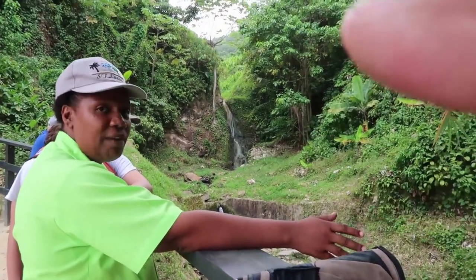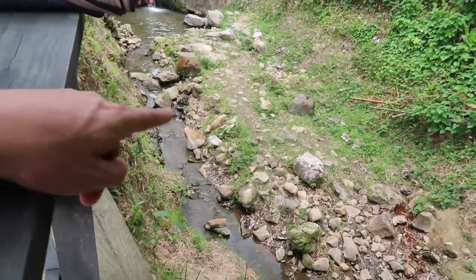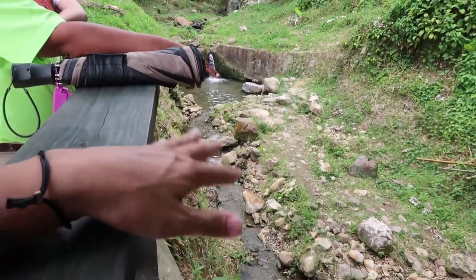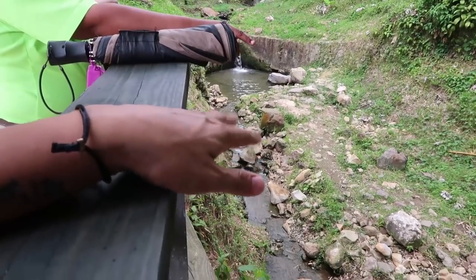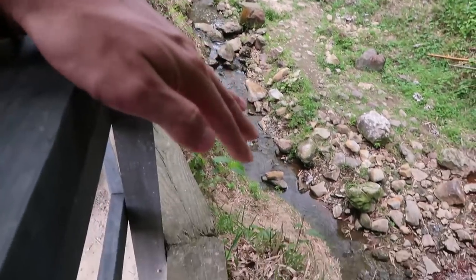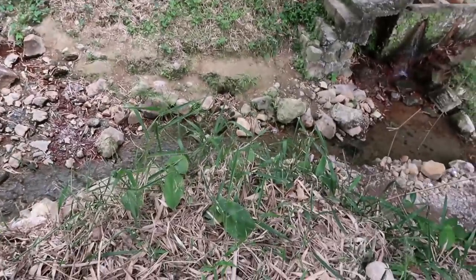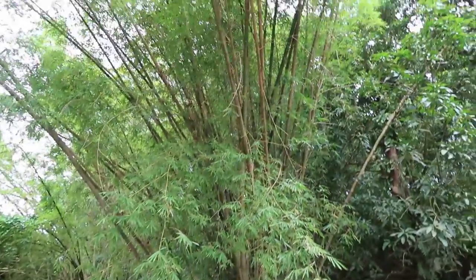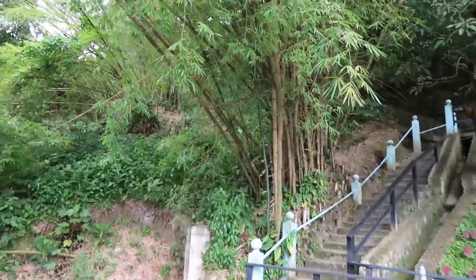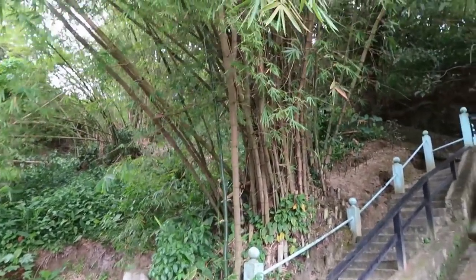Wow, so our tour guide told us that the water here is a natural spring, but heated by magma, the heat from underground, from the volcano. So it's hot, it's like 30 degrees, 85 degrees Fahrenheit. Wow, this water. Apparently bamboo is Saint Lucia's national plant. Amazing. It was introduced here by the Chinese after slavery was abolished.